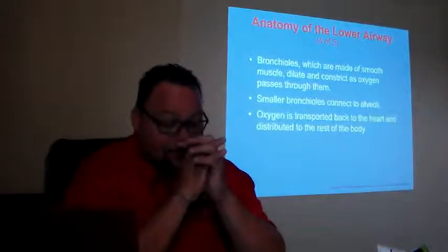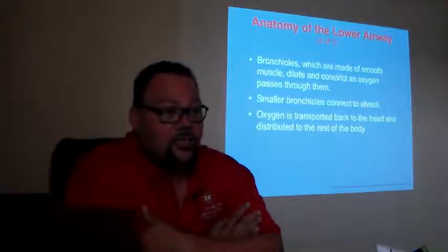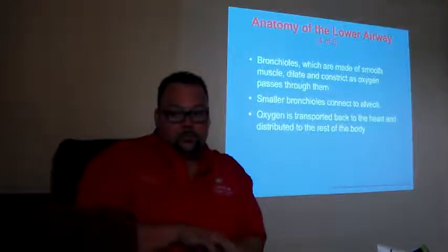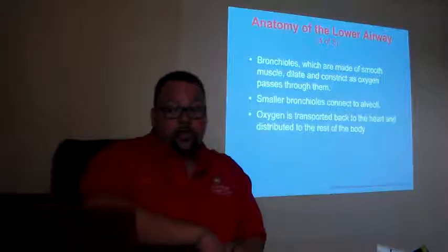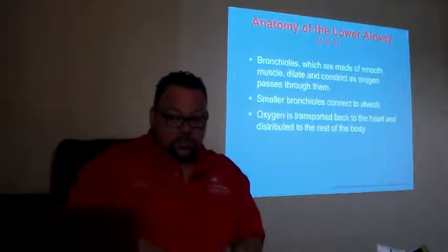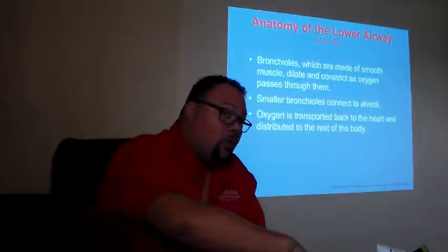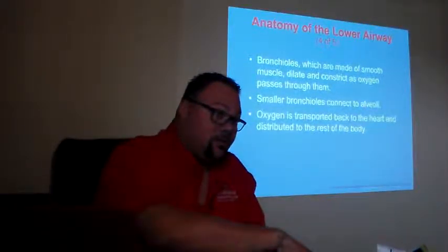Pulmonary capillaries. You may want to highlight it, write it down, because this is the place that exchange takes place, at the pulmonary capillary. So the oxygen goes from there to the heart to be distributed to the body. The oxygen comes in, crosses over onto the pulmonary capillary, goes back through the pulmonary what? To the heart. The only one of these in the body that carries oxygenated blood.